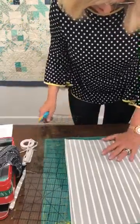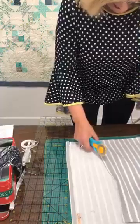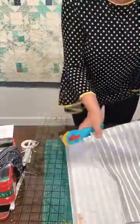That cutter is closed. Don't worry. She has an ergonomic one that is closed. Don't worry about her rotary cutter. I always close it when I lay it down.